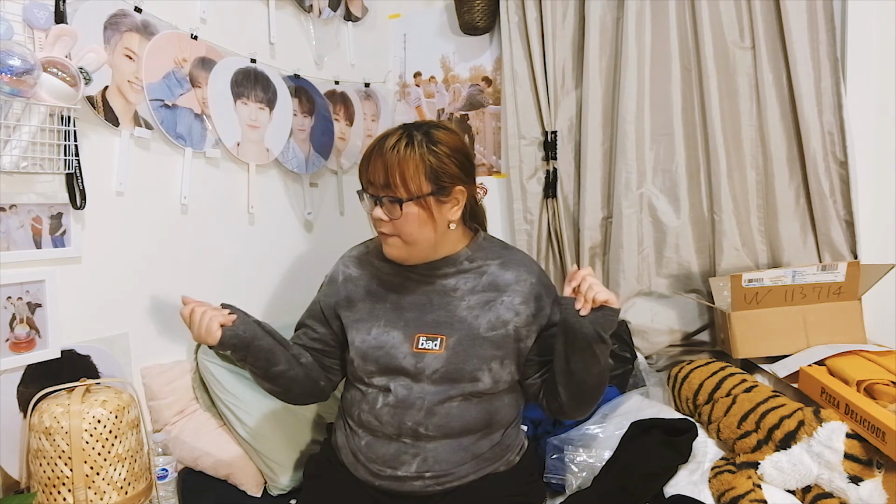You pay for quality for this one. I really love it. It's so comfy to wear. This is perfect for colder weather. I wore this one day when it got kind of cold last month, so it was perfect. And it's just comfy. It's not itchy, that's why.